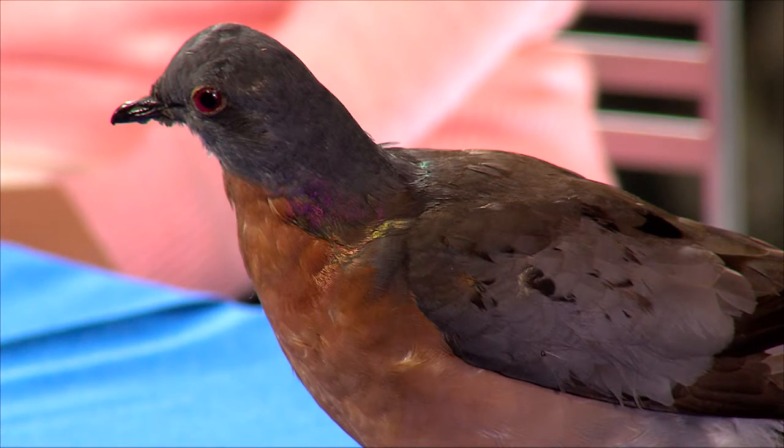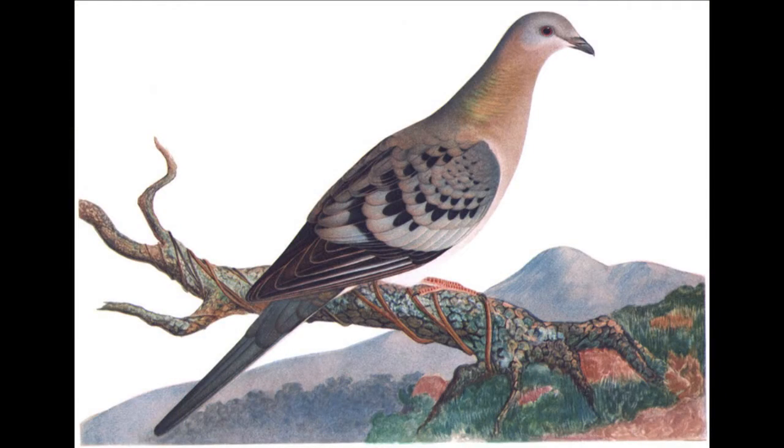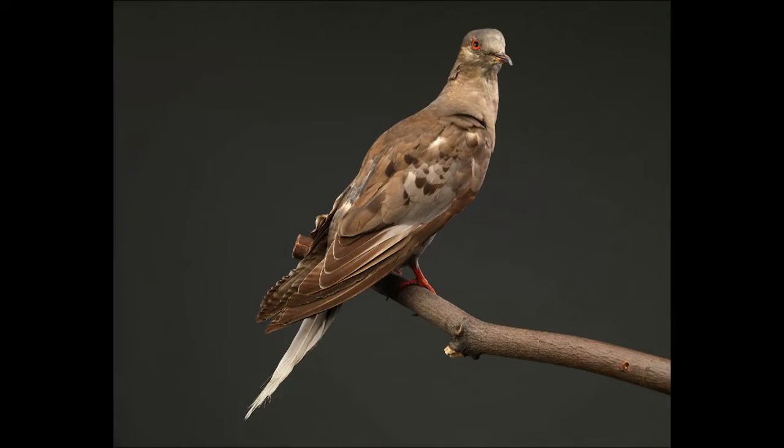And we have the actual last individual to have lived of the passenger pigeon. It is a mounted specimen that belongs to the Smithsonian. She's on exhibit this year. You can see her in the lobby of the Natural History Museum. And that's Martha. She died in the Cincinnati Zoo on September the 1st, 1914.